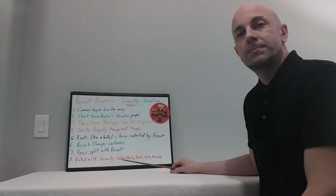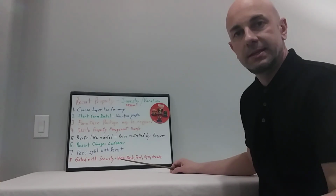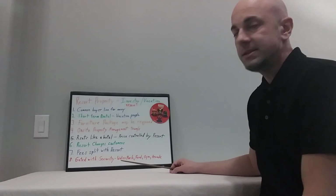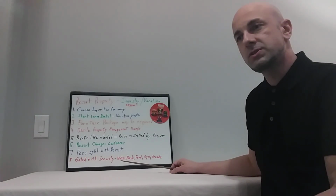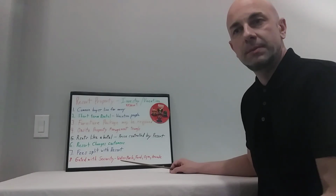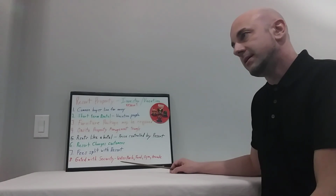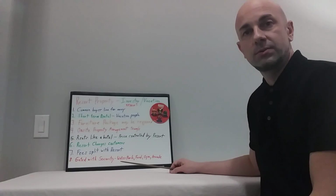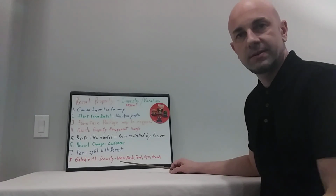So now this takes us to number 4, okay? On-site property management teams. Now, what does this really mean? This could be looked at a few ways. Now, the first thing is the resort sometimes is going to do things for the people that have homes there, like they might pick up the garbage every single day. There could be other stuff that they do, check up on the property from the exterior, stuff like that.